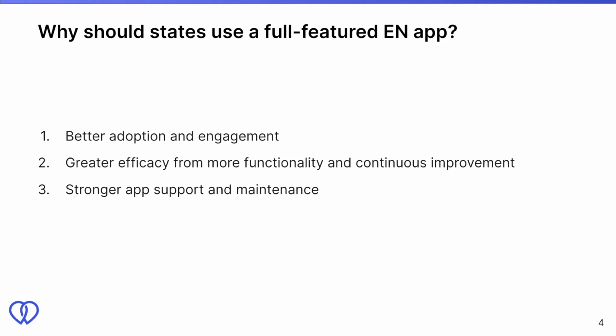And then finally, in most cases, depending on the vendor that you choose to work with, you're going to get access to a richer set of support services and maintenance services if you go with a full-featured app from a high-quality vendor or solution provider that can back you up. That's not a set of capabilities that Google really wants to offer for the EN Express Android app. I think their goal, it's not to say that they're just going to leave people high and dry. Obviously, they're an amazing company, but I think their goal is to get just a really simple piece of functionality out there and not spend a lot of time providing ongoing support to states.